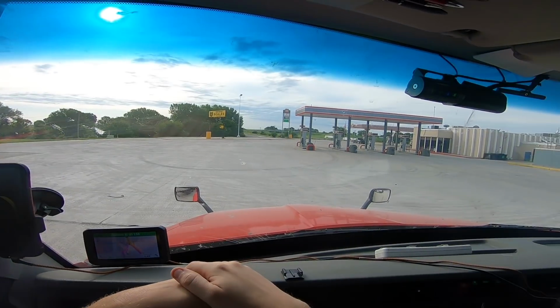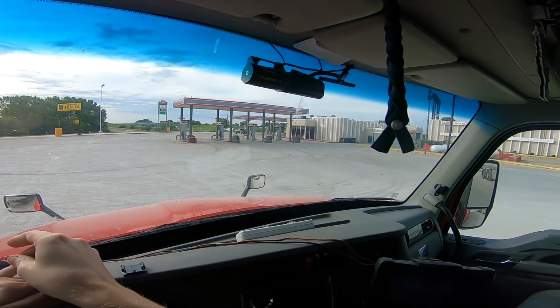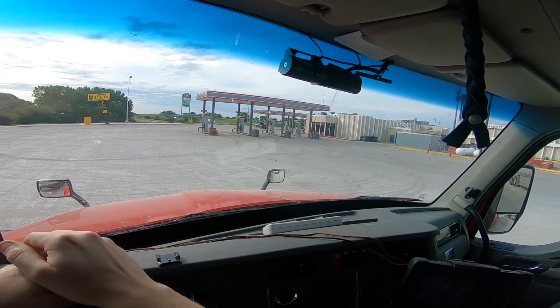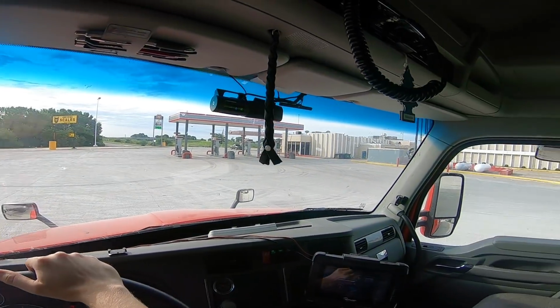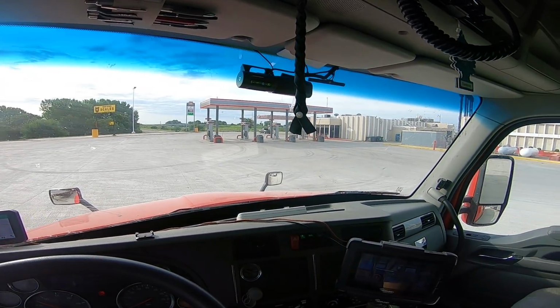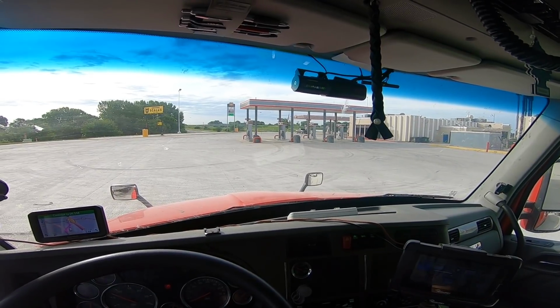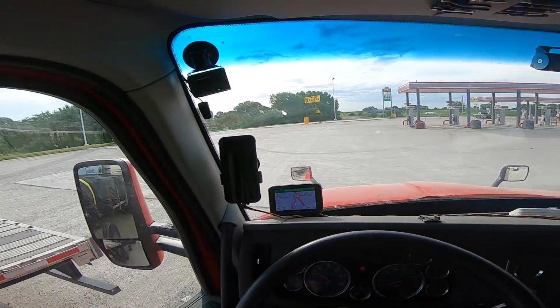Anyways, we are on our way to deliver to Lincoln, Nebraska. It's at an At Home store, is what it's called. I guess it's like a furniture store or something like that. Home decorating store, I'm not sure. We're going to go deliver there. Supposedly it's a drop and hook. Supposedly there's an empty trailer sitting at the store where we drop this loaded one and then pick up the empty. So that's all that I know.